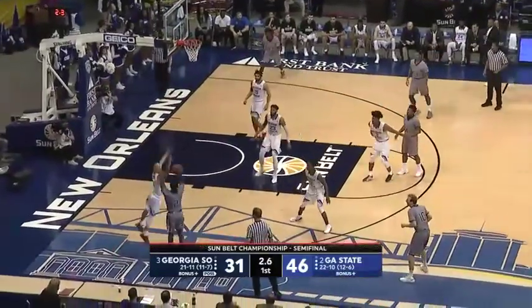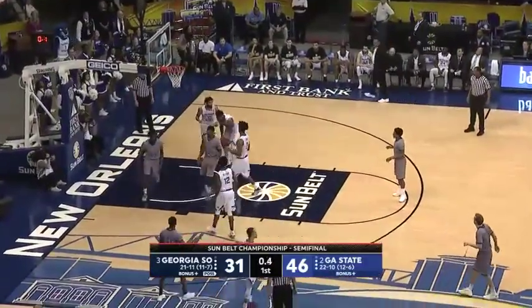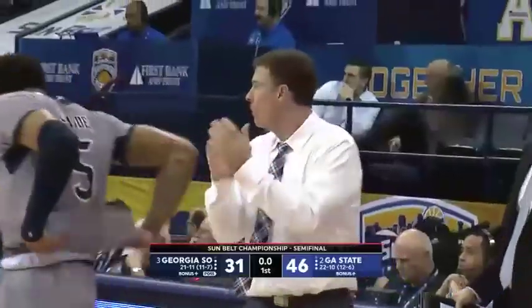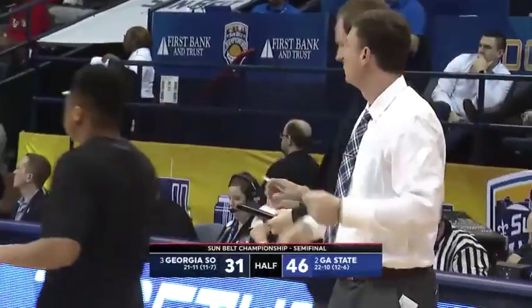4 seconds. Hughes at the buzzer. And that is the end of the first half. And a 46-31 lead for Georgia.